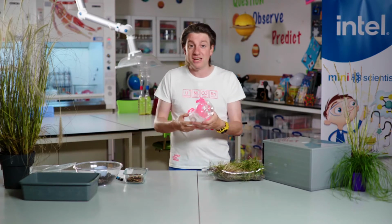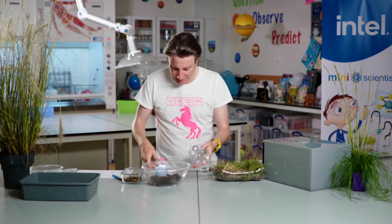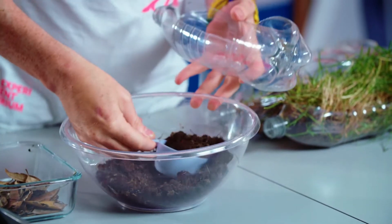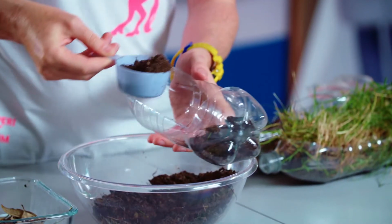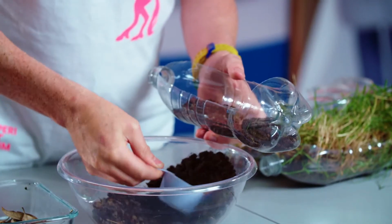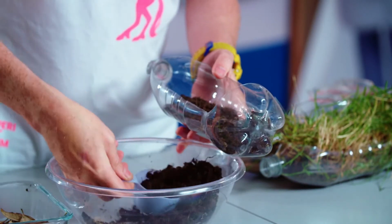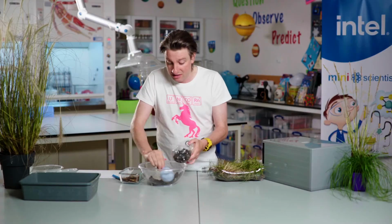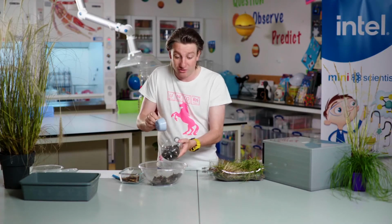Now for the first bottle, what we want you to put into it is the soil. I have some soil here, and I'm going to take some of this with a spoon and put it into this bottle. What we're doing is making a model of different types of land. Some land used to have lots of trees on it, and then they were all cut down and the roots die or get pulled up as well. So you're just left with the soil.